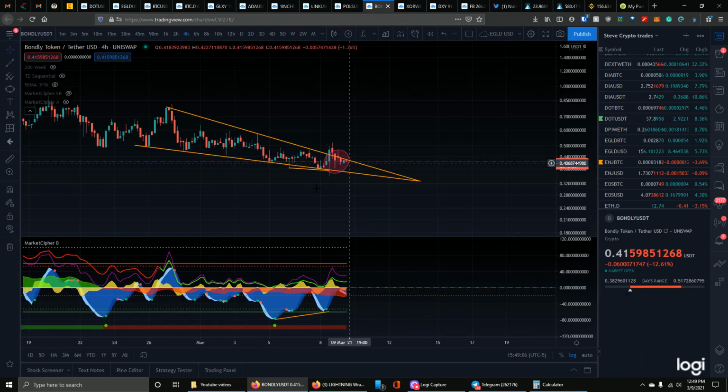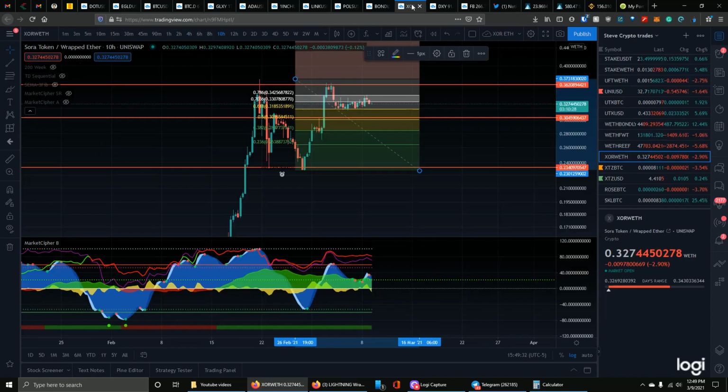Bondly, I bought this down here, and it looked like it was breaking up. I was up 22% at one time, and now it's come all the way back down to my re-entry level. Obviously, the one thing you have to understand with these coins, because they're such small market caps, is they're extremely volatile. It doesn't mean it's going to break down. You just have to be a little bit more mindful of this type of volatility in small market caps like these, right?